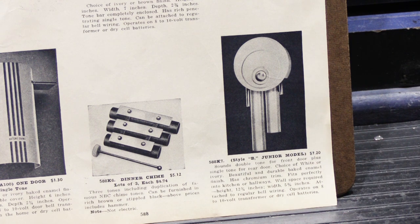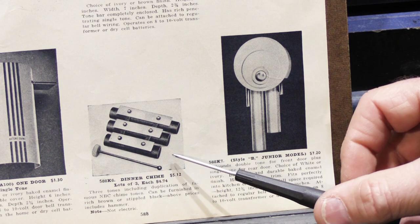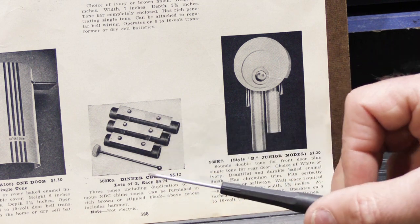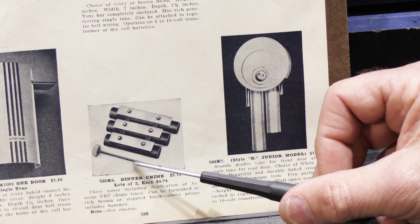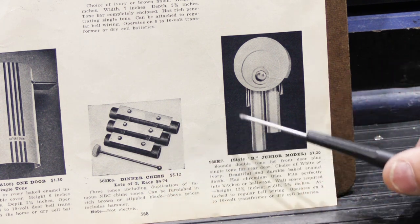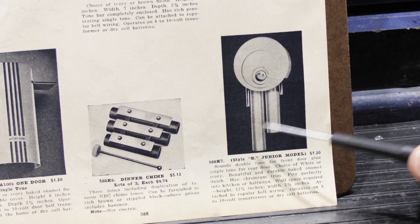As we talked about in the video a little bit, right next to it on the same page, we have the Dinner Chime that NuTone made, and it's three resonator tubes with three tone bars, and here's our resilient chime hammer. And of course, everybody would have one of these in their house, and if you didn't buy this, you could use it to strike the tone bars on the Style B Junior model. I found that very interesting.